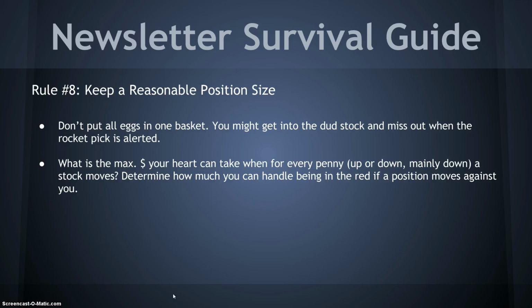Assuming you're swing trading, your guru might alert anywhere from 2 to 7 stocks per week, and you don't want to just throw everything you've got on the first alert, thinking, oh, it's the one. You want to spread out your eggs. Maybe put 20% into every position that you take.